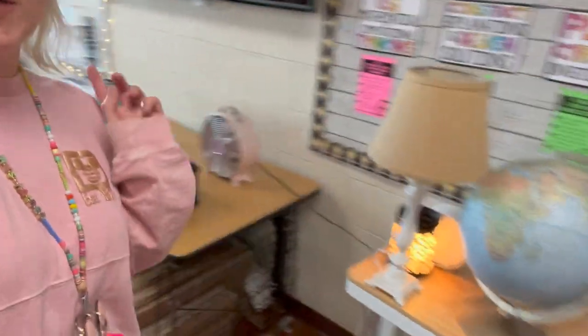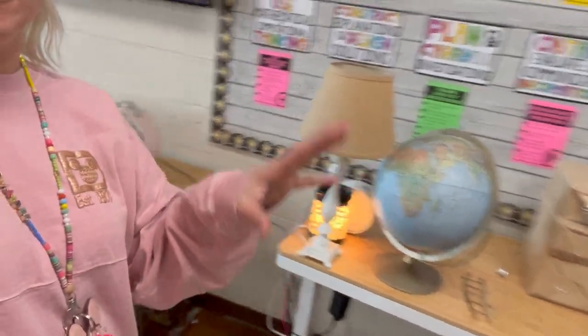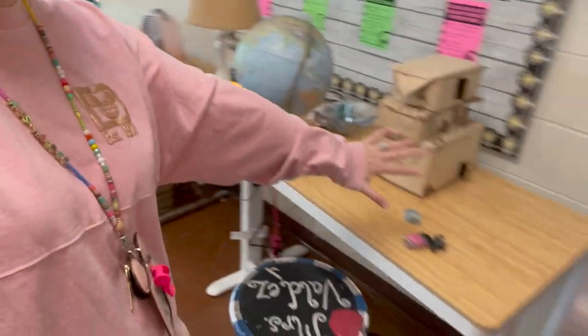So anyway, I'm just putting stuff away up here. I moved everything that was on this table onto this table so I could wipe it and clean it. And so now I'm just moving things back and forth because I need to organize my teaching area, get it situated, and then I'm pretty much done for the day.